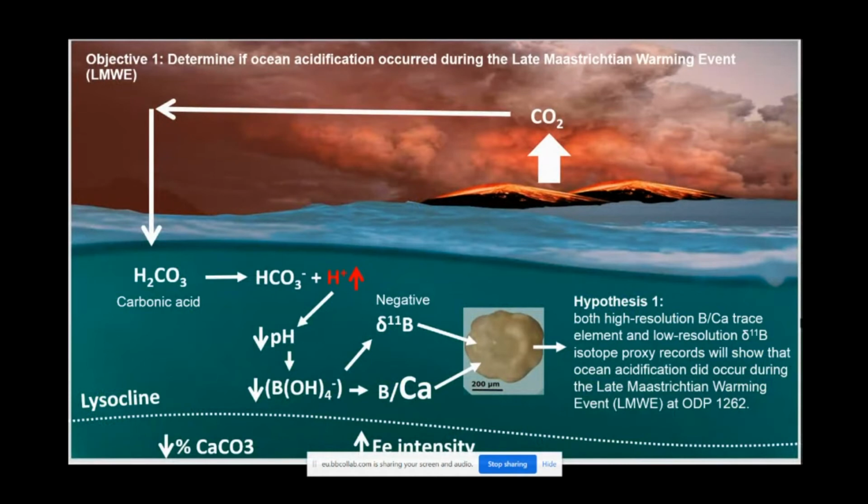This is quite an intense graph here, but I'll briefly go through it with you. My first objective is to determine if ocean acidification occurred during the late Maastrichtian warming event. As we can see, CO2 is outgassing from the Deccan traps, and the CO2 then enters the atmosphere and is taken up mostly by the oceans, the world's largest carbon sink. As CO2 dissolves into the oceans, it reacts with the seawater and forms carbonic acid. Carbonic acid then breaks down and releases hydrogen protons, and this release of more and more hydrogen protons as more and more CO2 is dissolved in the ocean water relates to a drop in pH and then a drop in borate ions.